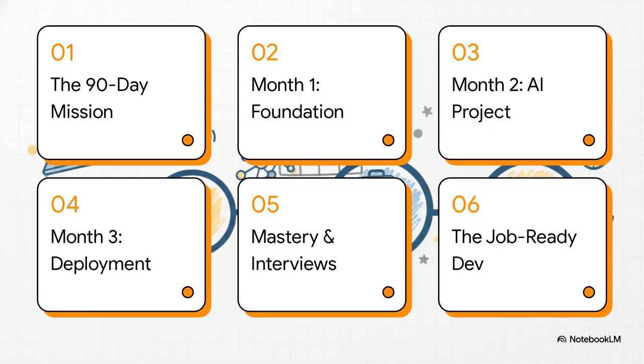So here's our map for this quest. We're breaking this overwhelming journey into 6 distinct phases. We've got the 90-day mission. Month 1, solid foundation. Month 2, the AI project build. Month 3, front-end and deployment. Mastery and interview prep. And finally, the job-ready developer.